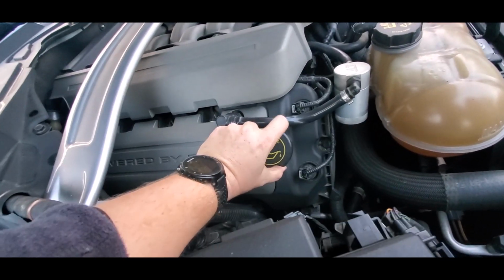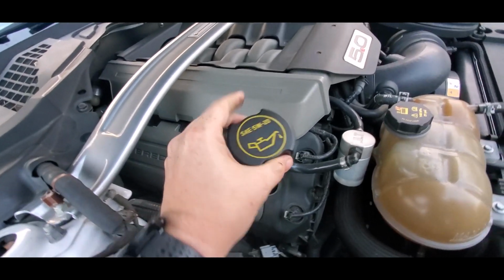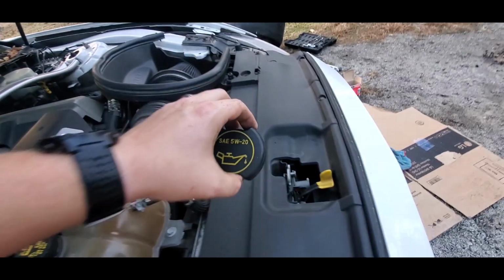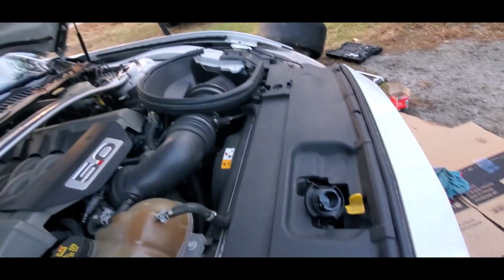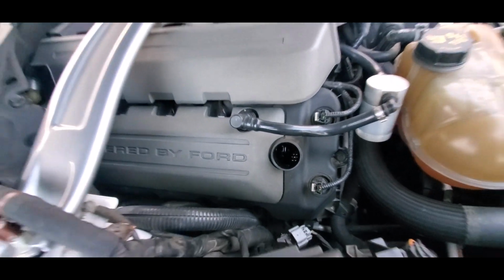Here's a tip if you're forgetful like me. I'm putting new fresh oil in this cap. Don't forget to put that back on. In order to do that, a buddy of mine told me to put it right here. When you slam the hood, it won't close. And you'll think, oh, what the heck? That should be an indicator to look right there. Hey, put your cap back on.